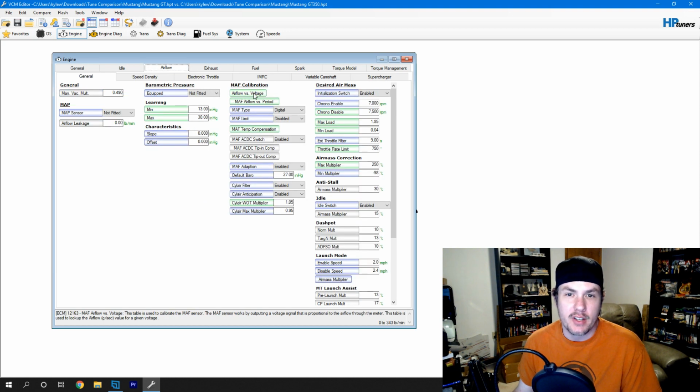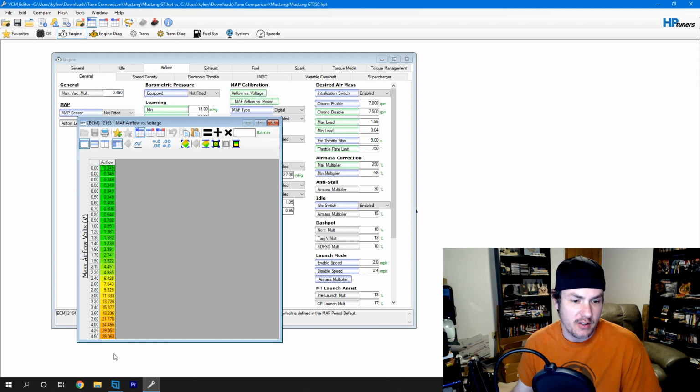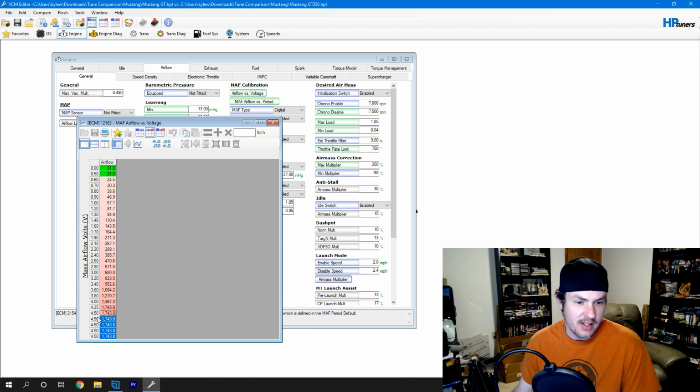Our big one that we want to check out is the mass airflow calibration. Let's change this over to pounds per hour. So we're getting up to 1743, and they max out at the same place, but as you notice, it maxes out at a lower voltage on here. 425 on the GT350, where it has to go all the way up to, well, I guess it goes up to 425 there, and it just flat lines out. That's interesting. So the tables do not match.